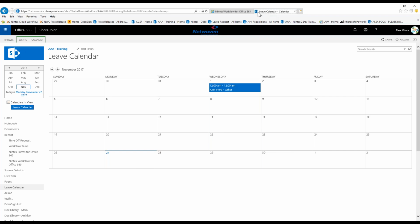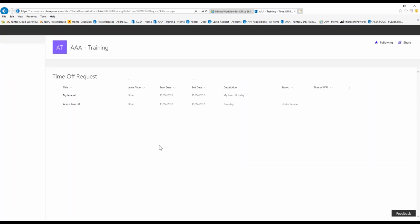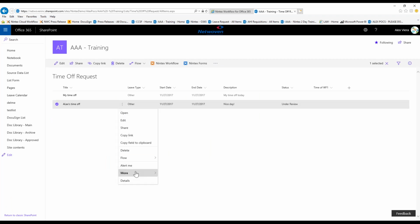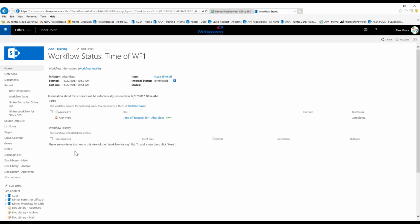You know, the workflows are not instantaneous all the time. So if we take a look at this for time off requests, I'm still waiting for this. It's still under review, and if I want to, I can go in there and we can actually take a look at the workflow and see what's going on here. Why are we having a problem? Well, something went wrong with my workflow and it terminated, and I have no idea why.